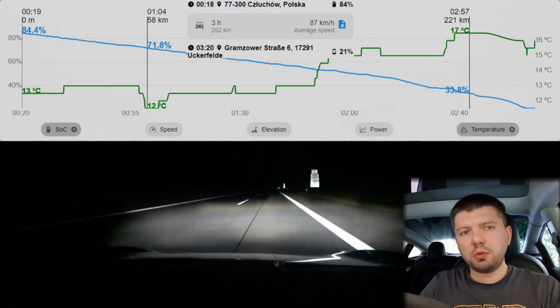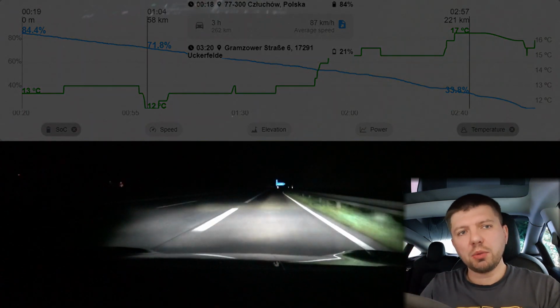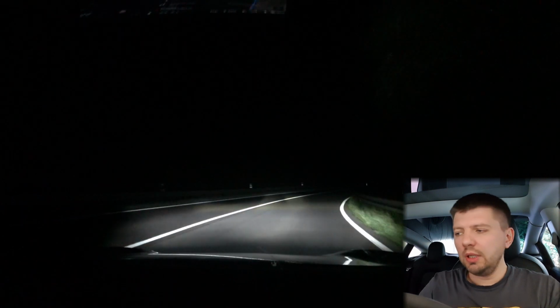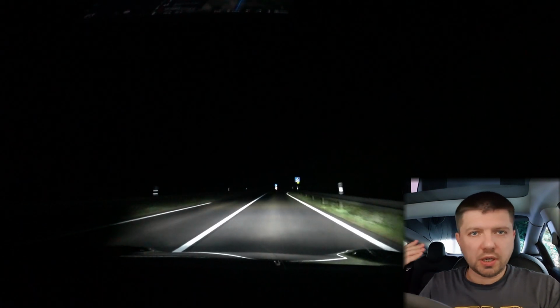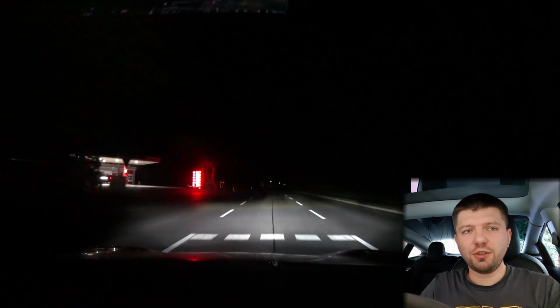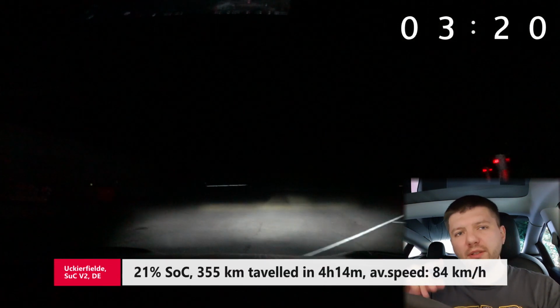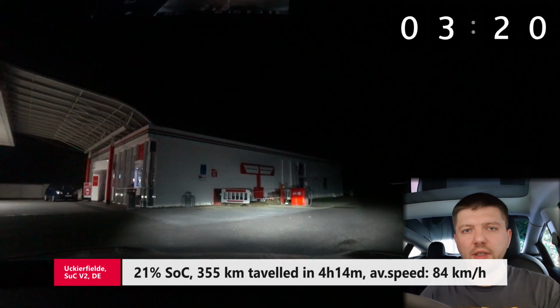Still, we noted quite low consumption in the middle of our way before we hit the highway and autobahn portion, so that regardless of the temperature, which was still low, we had quite good consumption. Also, I missed a turn in Szczecin due to the roadworks. That was not the only time, but I was back on track.